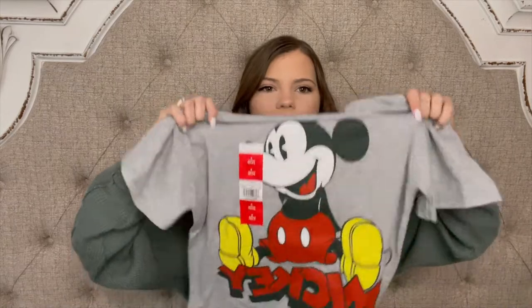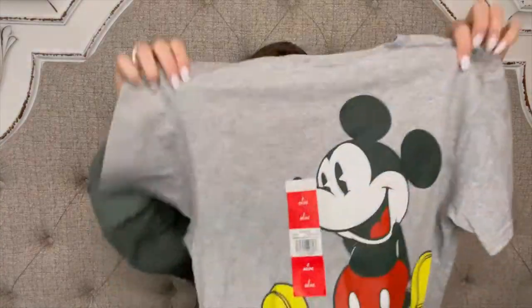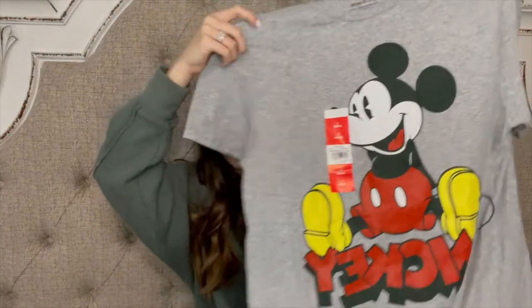First we'll start off with the clothing items. I only have a couple clothing items. So this is a super cute Mickey Mouse tee. I got it from Walmart. It was in the men's section, so you know it's gonna fit absolutely great. It was only $8, which I love because I did not want to spend a whole bunch on things that I wasn't gonna wear again.